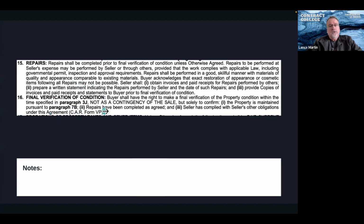Final verification of property condition. This is what we used to call the final walkthrough. It's not a contingency. So you've got nice big capital letters here saying it's not a contingency of the sale, meaning if the buyer doesn't do the final walkthrough, then that's fine. They don't have to do the final walkthrough. It certainly is best practice. I certainly recommend, if you are representing the buyer, you strongly encourage the buyer to do their final walkthrough and complete it. But some buyers are like, hey, I'm not available, I can't do it, or I'm not interested in doing it. Fair enough. Document that.